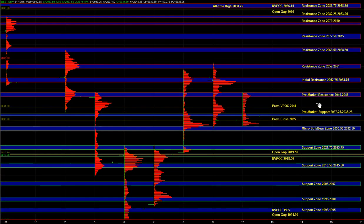So those were really the main thoughts heading into the open. Keep an eye on the 37 quarter, 38 quarter. See whether ES is holding above or below it. That'll give you a good idea of just the immediate short-term bias.